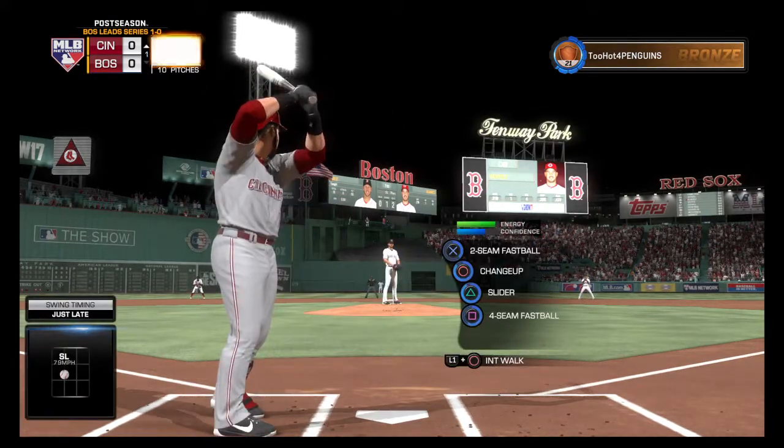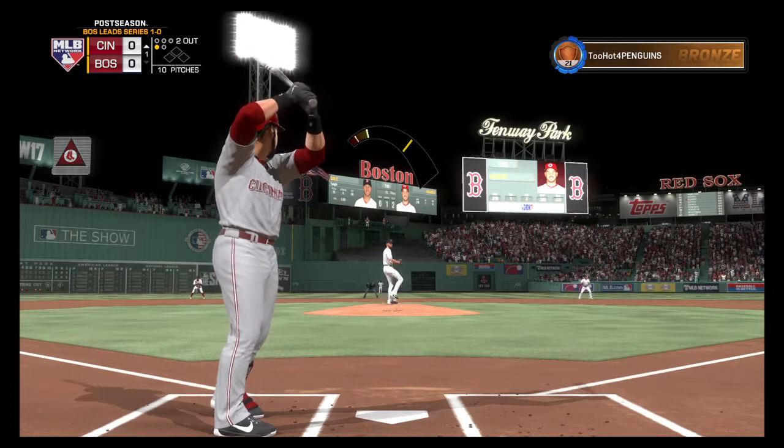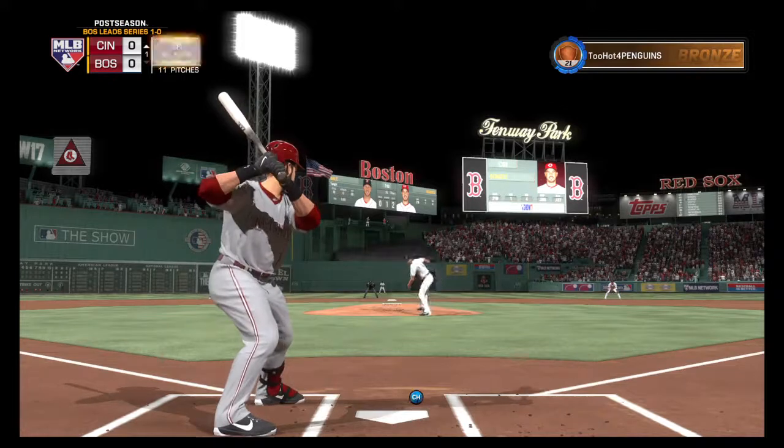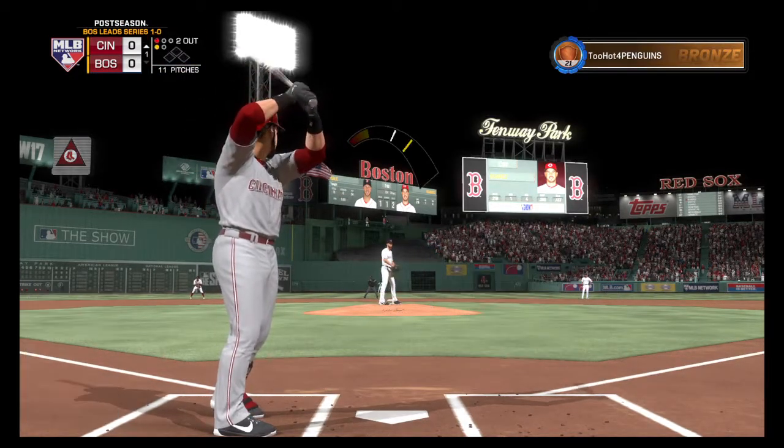Swing and a miss on the slider, 0-1. Well, he got away with one right there. He hung a slider to this guy in the middle of the order and got away with it. You're feeling good about yourself right now. And a pitch in the dirt as he lays off. It's 1-1.